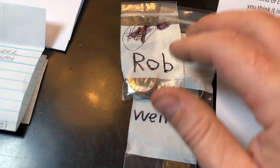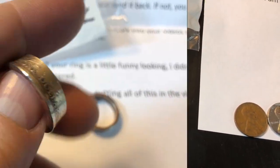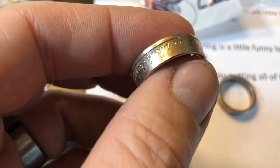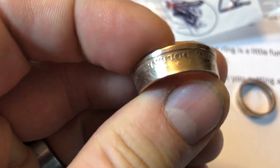Now let me take a look at the two rings, and then we'll take a look at this weird penny last. So I wanted to show you guys the ring he made me. It's really cool. United States of America. Looks like it was made out of a dollar coin, I believe. Yep.